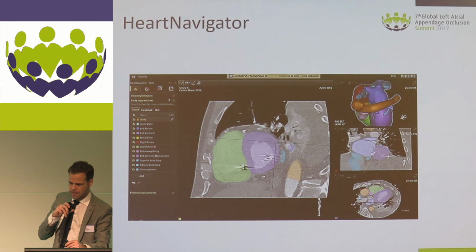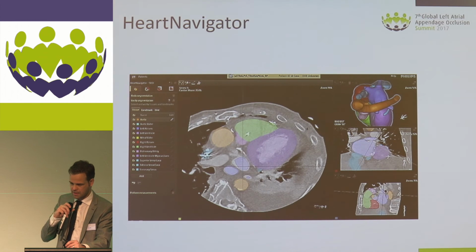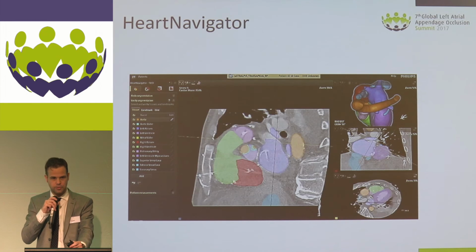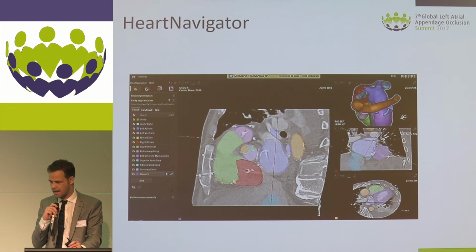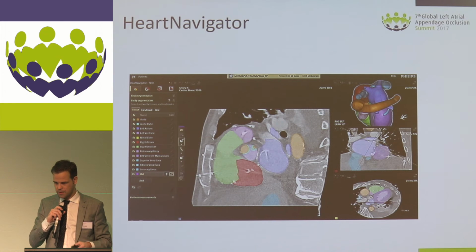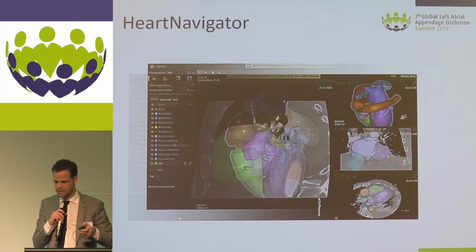Now Philips also has a new tool, the Heart Navigator, where we can do the segmentation of the heart. It actually automatically segments the heart. And if we go to the LAA mode, we immediately can go to the ostium of the LAA. I'm not going to show you completely, but if it's not correct, we can always adjust this. We can inject some dye to really delineate the LAA ostium. I'm going to skip this because it takes quite some time.